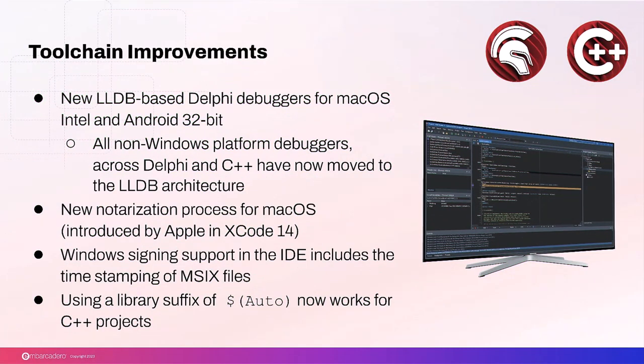We support the new notarization process that Apple introduced with Xcode 14. You can now timestamp MSIX files when building from within the IDE, and we support an automatic version suffix in C++ Builder. This is a very useful feature when upgrading packages and libraries, in that it's normal to name packages with the version of Delphi or C++ Builder they're for, to ensure the right one is used by your apps or installed into the IDE.